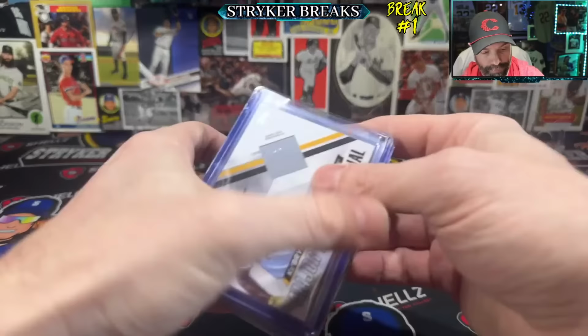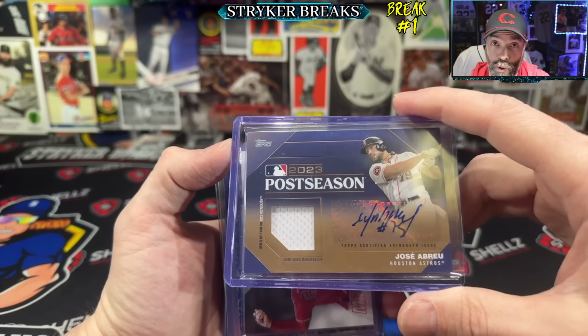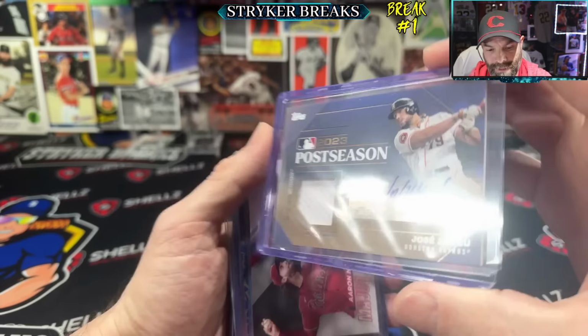Key Bryan, game used. Abreu. Not from the 2023 postseason. On the 2023 postseason card, though. At least they're honest about it. 15 to 25. That is a tough hit.